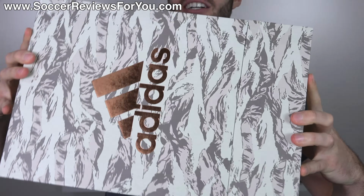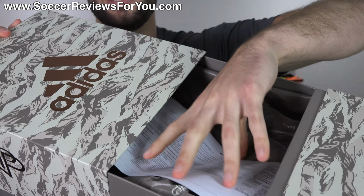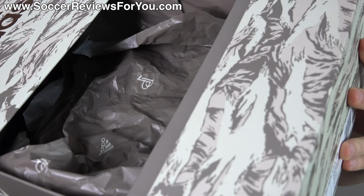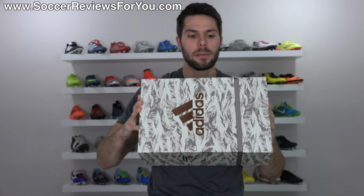And it's a drawer style box with no extras. You don't get a string bag or anything like that. You get this piece of paper, which you get with every Adidas shoe, but it does have brown Paul Pogba branded paper. So that's kind of cool. Hopefully that's worth an extra 20 bucks.